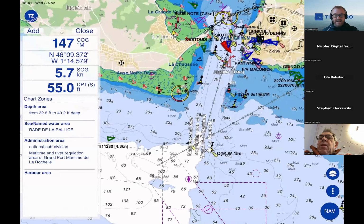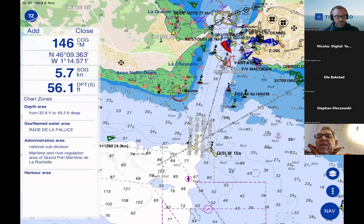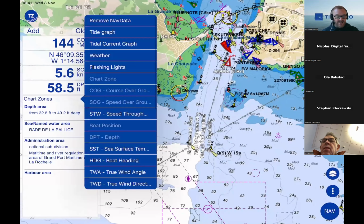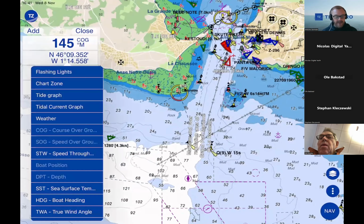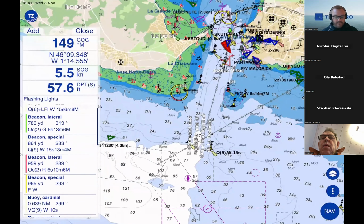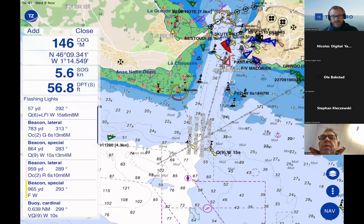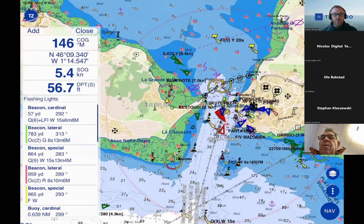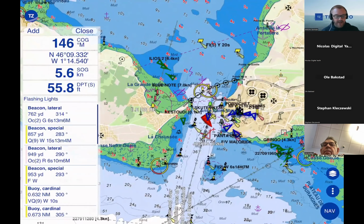Also, we have integrated a new search engine into the iBoat, and you will be able to search any kind of information on the chart. The search engine can be accessible from the TZ menu and from the smart search icon. And here you can put any kind of information. So it's like a Google search engine. It works the same and it's as powerful as Google.